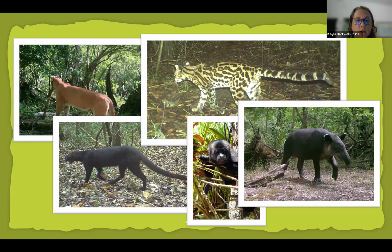And then on the bottom left there is a jaguarundi. They are also about the size of a house cat. There's 2 different color morphs of them. Pictured here is one of the dark morphs, and then there's also a reddish lighter colored one. In the center is a young howler monkey, which I'll talk about in a little bit. And then on the right, there is the Baird's tapir, which is the national animal of Belize. Next slide.